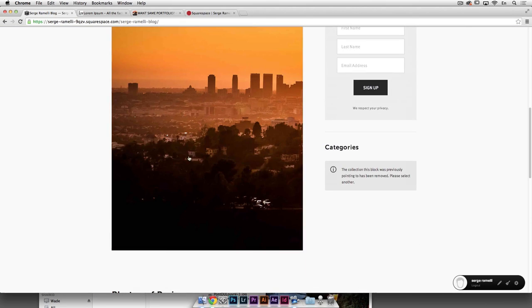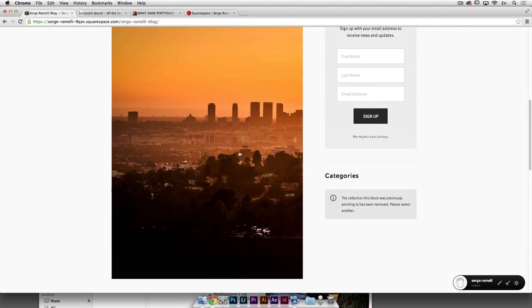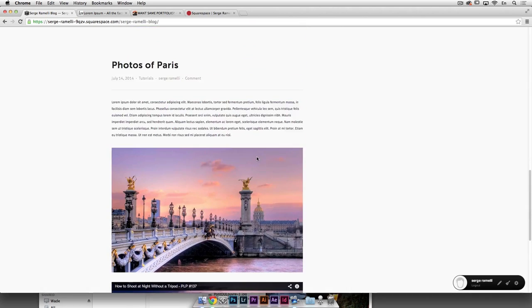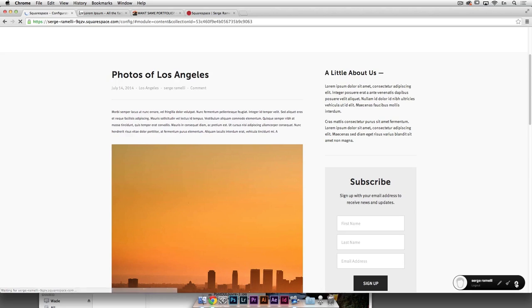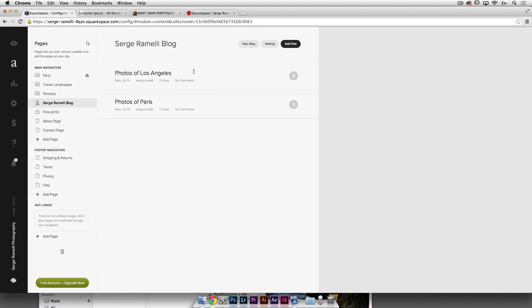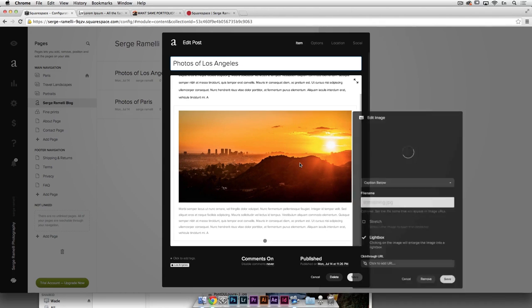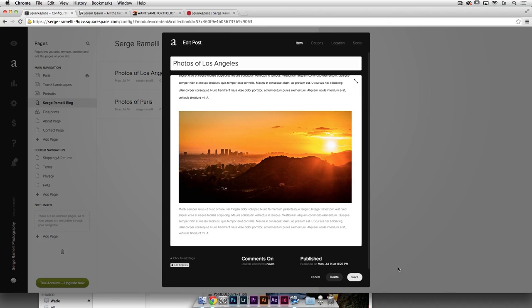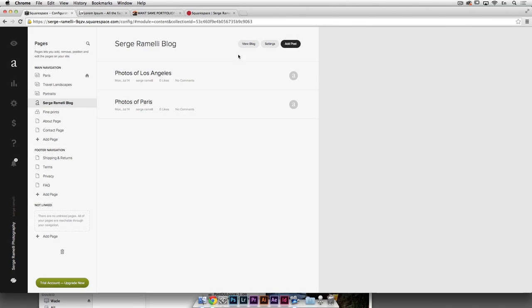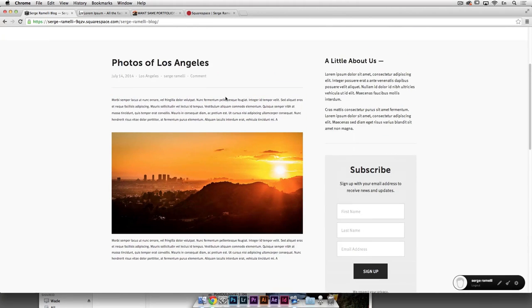Photo of Los Angeles. Oh, I don't like how that is. I don't like how it stretched this. Let's see how I prefer. So if you want to change that, you just go back here and click on Photo of Los Angeles. And let's click on the photo itself, and I'm going to make it stretch image to span the container. I'm going to make it on stretch, and then see if that does any better. So view blog. And now it did. Now it's stretched to the article.